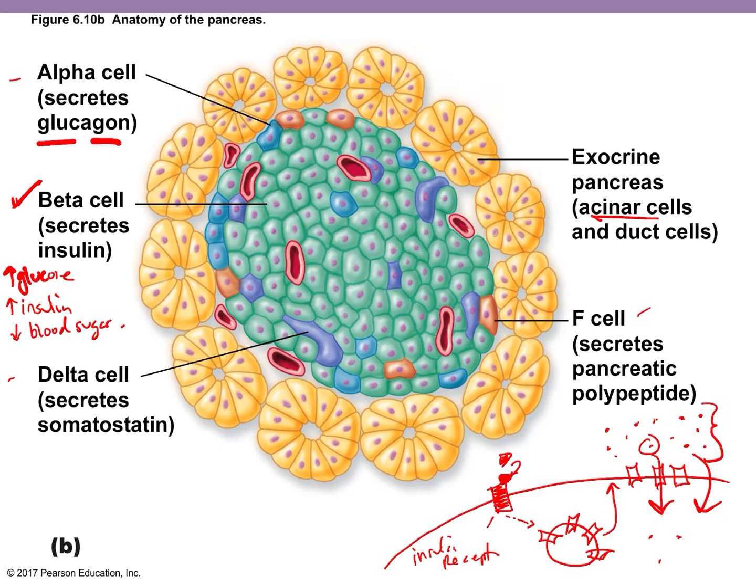Then we have delta cells. Delta cells are going to create somatostatin. This is a great hormone name. Somato, soma means body, and statin means to stop. Somatostatin is going to inhibit growth hormone. So somatostatin is to stop or to pause, to pause the body from growing. And then the somatostatin can also regulate digestion. It can also regulate absorption of nutrients.